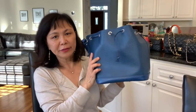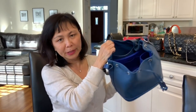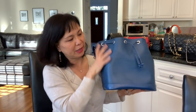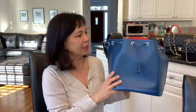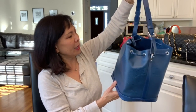My final Louis Vuitton piece is a Pochette Petite Noe, a new model. It's got a zipper because it is a new model, and I also have a bag organizer so that it organizes me. It is really wide. Other than the tote bags, the Longchamp and Neverfull, this is the next size up, which fits a lot. But it is a little bit bulky looking on me, I think.